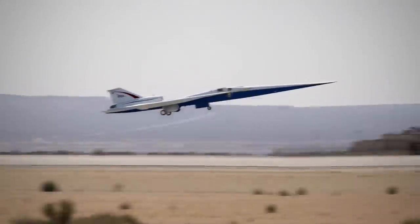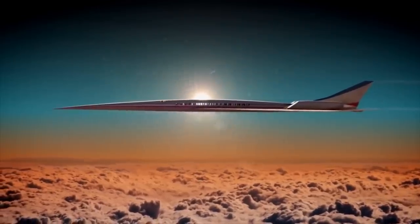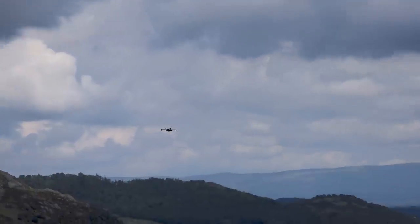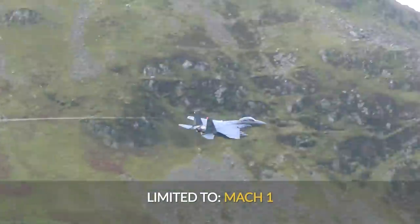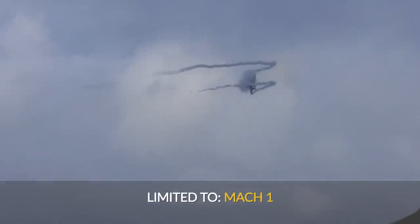Another similarity between the X-59 and the animated bird is the hissing sound the plane makes in flight. Usually, supersonic aircraft frighten with a characteristic roar when they overcome the supersonic barrier. A roar similar to an explosion can not only scare, but also break windows in houses. Therefore, current international regulations limit civilian airliner speeds to Mach 1 to avoid sonic booms over populated areas.